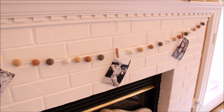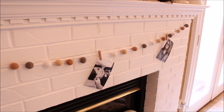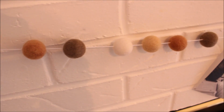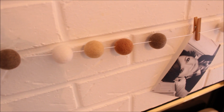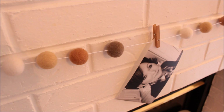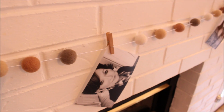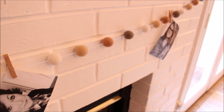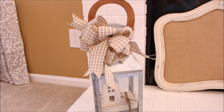I usually like to hang a garland on my fireplace, and for spring I have replaced the gray mitten garland with this felt ball garland that I found on Amazon. I think the neutral colors should really carry us through the summer, and it just provides another spot in this room to display some family photos.